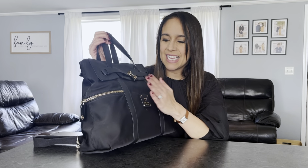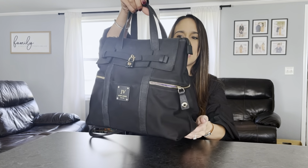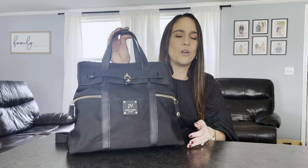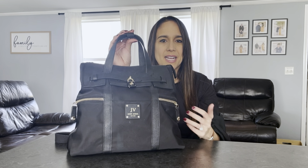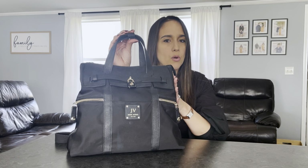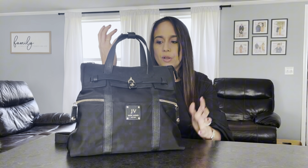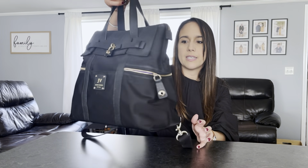Nevertheless, this is the Henry Bendel Jet Setter backpack, and this is in nylon. It still looks pristine. This is one of those bags that I also wear if I'm going to the zoo or if I'm going somewhere and I want to be hands-free and I don't want to take the full-blown diaper bag. I'll throw a few diapers in here with a pack of wipes, maybe a change of clothes or something like that, and then just put my wallet. But it is a great handbag.